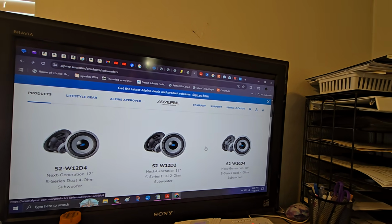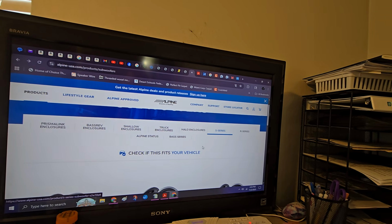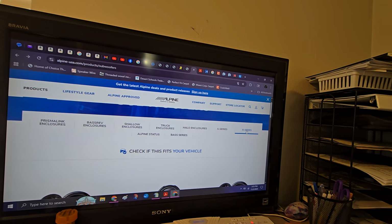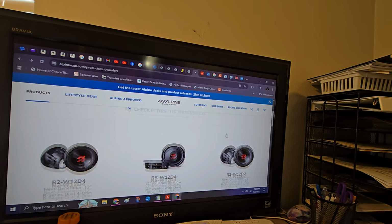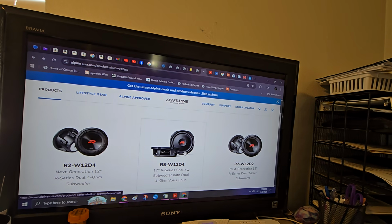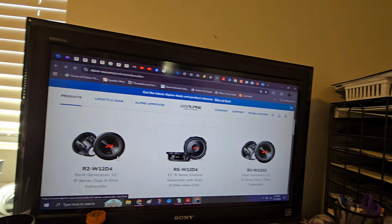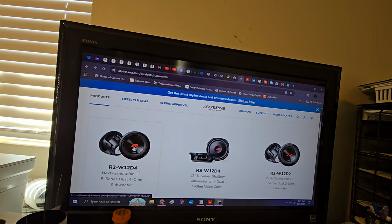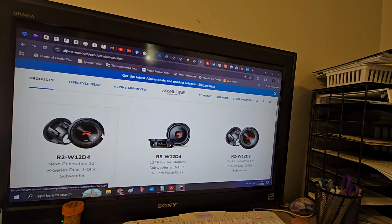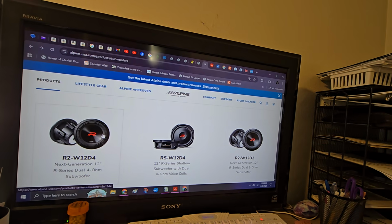Again, Alpine has always been kind of expensive, and I think it's changed hands a couple times, and usually you'll see them mess around with it every time they try to reinvent the brand and try to do stuff. So this is the modern Type R. They also make a Type R shallow, and this is just the same old product they've always had, just with a big R in the middle. It's a good product. It's just I think they priced it expensive.